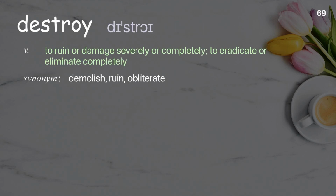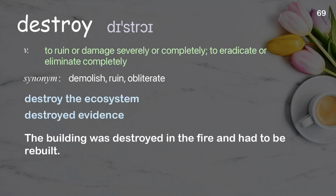Destroy. To ruin or damage severely or completely, to eradicate or eliminate completely. Examples: Destroy the ecosystem. Destroyed evidence. The building was destroyed in the fire and had to be rebuilt.